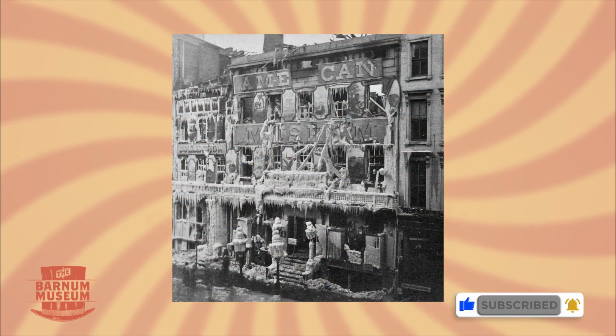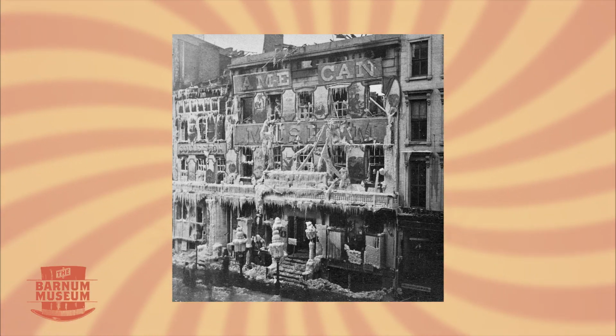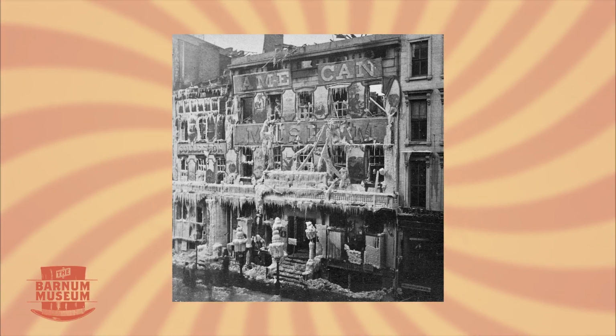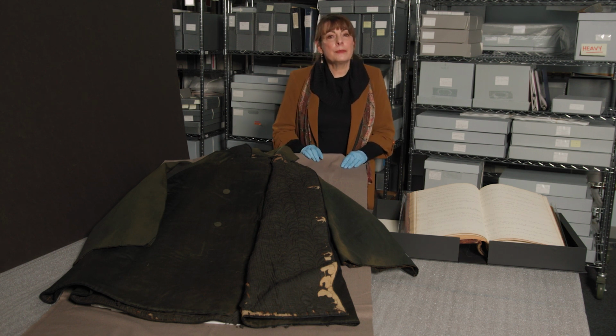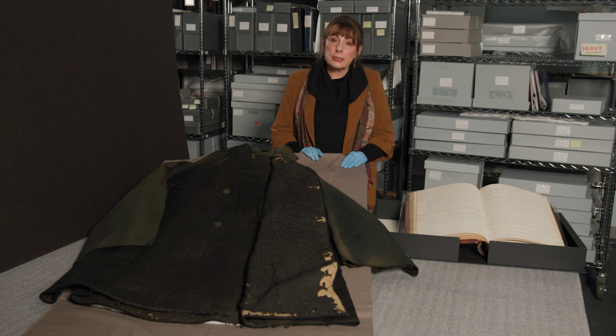And then that museum was also consumed by fire less than 3 years later. The date of that fire was March 3rd, 1868. So that was within the time frame when Dickens was here in America. And from what I can tell in the newspapers, he seems to have been in New York City that spring.